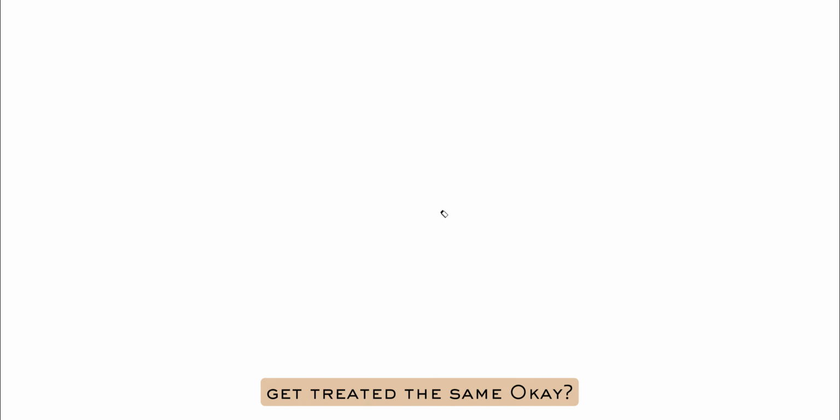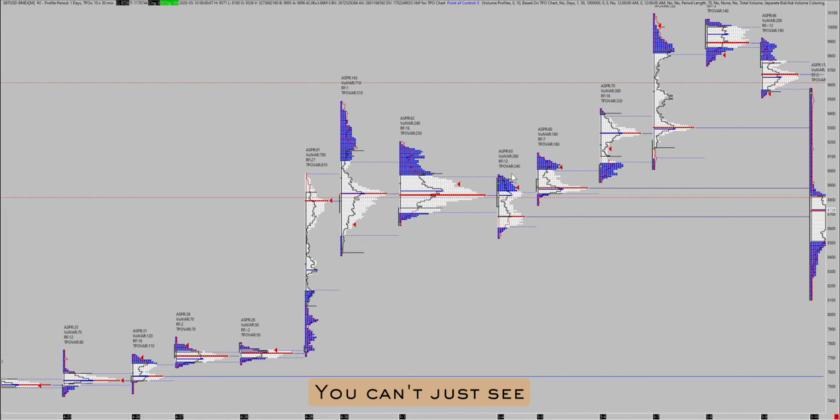So not all of these setups get treated the same. You can't just see that price gains acceptance into the previous value area and assume that it's absolutely going to cover the gap. Otherwise, this would be the easiest trading setup to take advantage of if you did not take into consideration any kind of higher time frame context or any kind of greater directional flows.